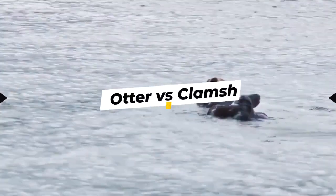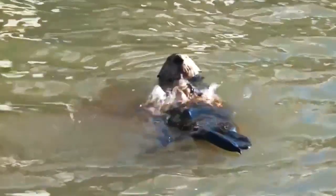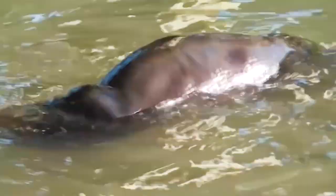Number 7. Otter versus clamshell. Otters are extremely intelligent creatures. If they need to open tough shells like clams, they bring a rock to the surface, and as soon as they're through, they'll roll over and unload the rock. This one snagged 2 clams on a single dive.